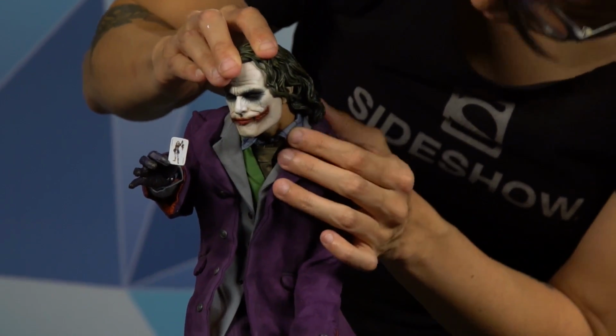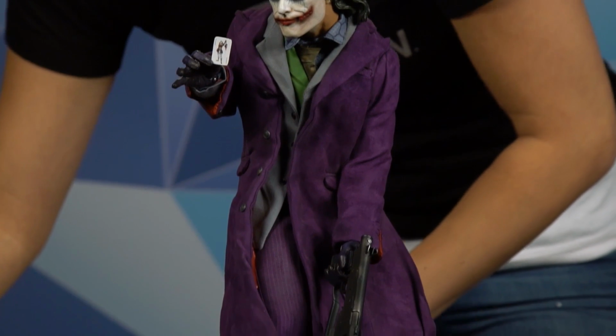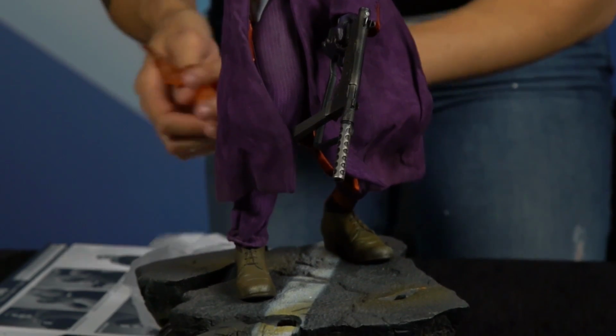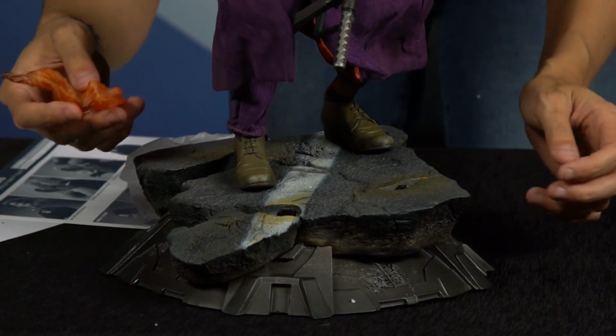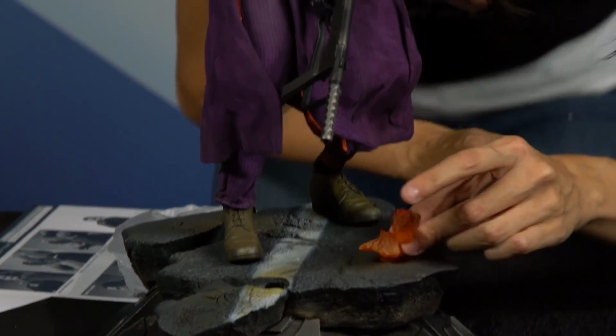There we go. All right. So let me look at my notes here. So some of the special talking points about him are his disheveled hair, which the Joker obviously has.